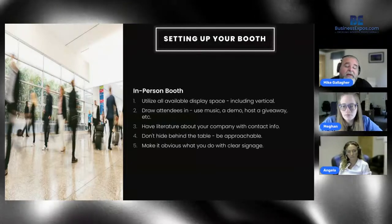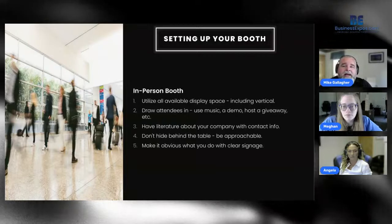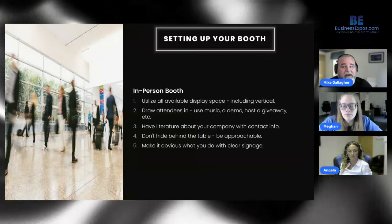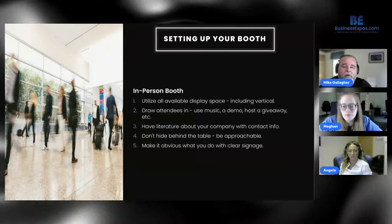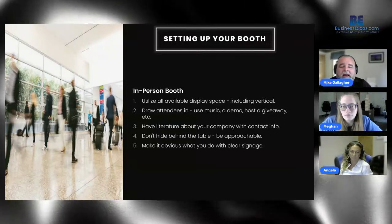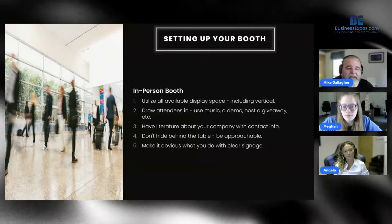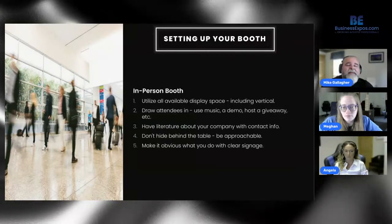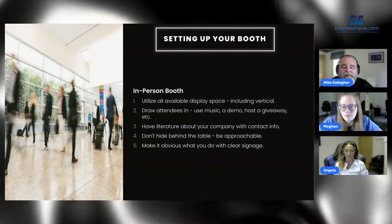One of the things that we do when we're hosting a show is we'll physically walk the floor and interact and engage with our exhibitors, check in on them, make sure they're going, try to get them up and moving. But that's really important. Be approachable, be warm, be welcoming. And make it obvious what you do with clear signage. And this is a point where Megan's really going to get involved and kind of explain what that means. Again, consistent, let people know who you are, what you do, and be in front of them. They should be able to look at your booth and know who you are and what you do.